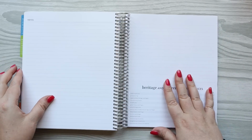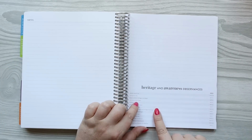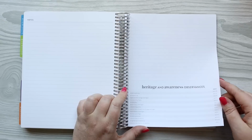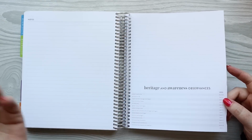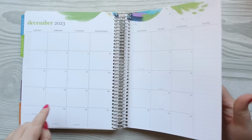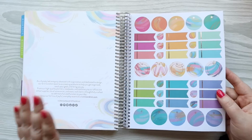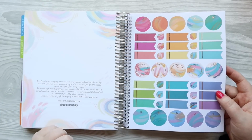At the end of the book, you have some notes pages and heritage and awareness observances. So you have your holidays listed right here, the ones that aren't included actually on the calendar view. So you do have some holidays in here, and then if you want to add in these extras, there's some there.